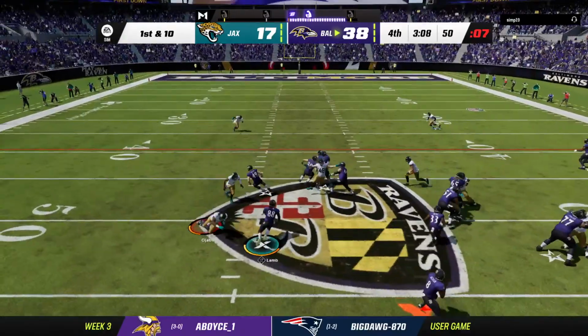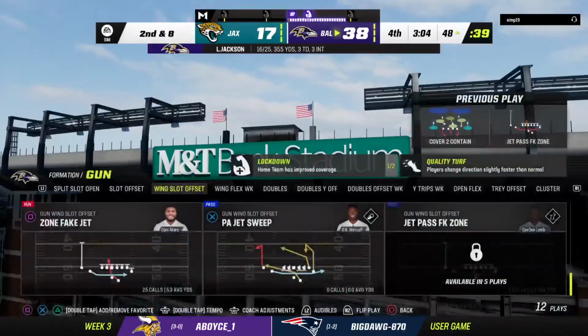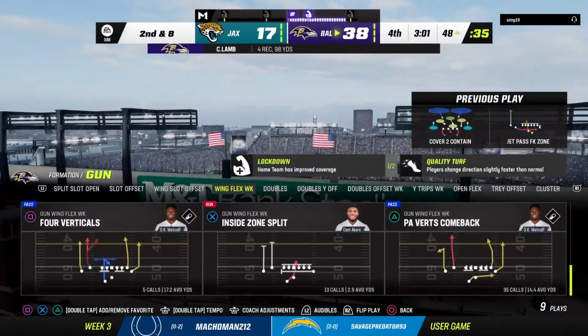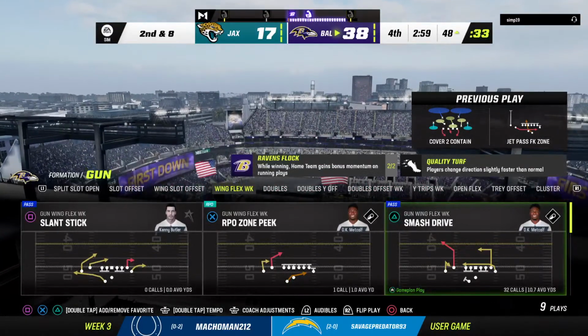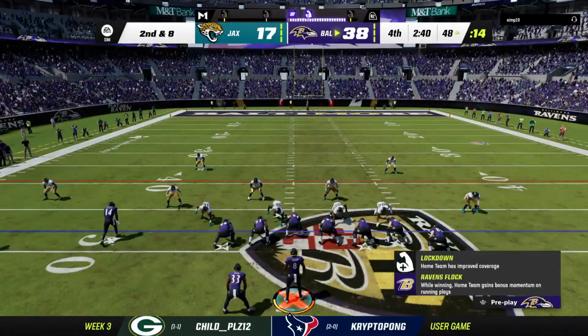Now Jackson taps this forward jet sweep. He'll be taken down at the 48 for a pickup of 2 yards. That's a nice job there defensively, being able to diagnose that little touch pass. They saw it coming, converged on him before he could get much out of it.